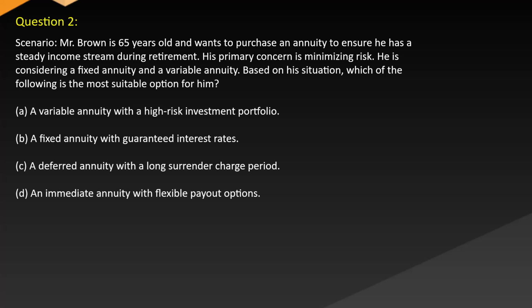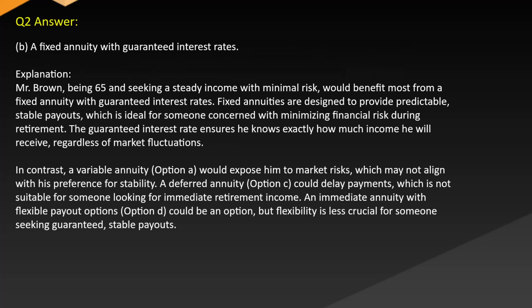A. A variable annuity with a high-risk investment portfolio. B. A fixed annuity with guaranteed interest rates. C. A deferred annuity with a long surrender charge period. D. An immediate annuity with flexible payout options. Answer: B. A fixed annuity with guaranteed interest rates.